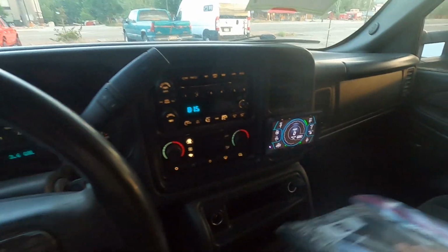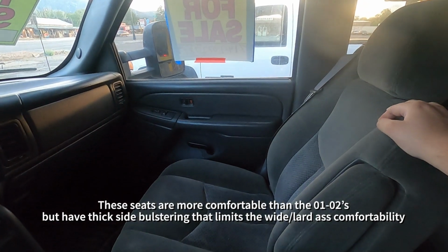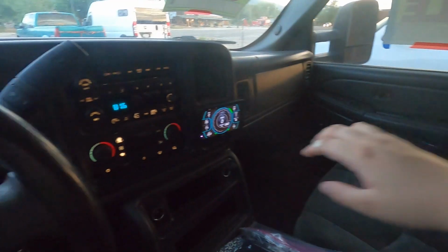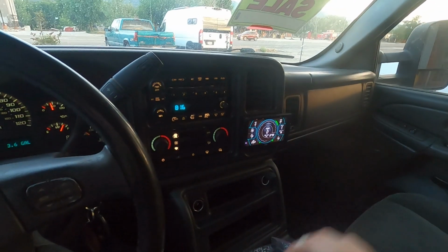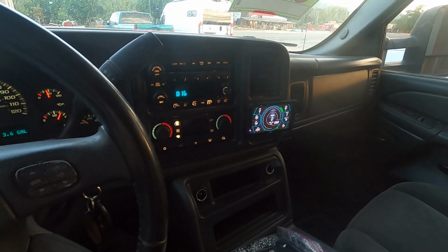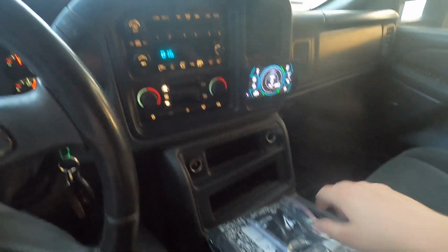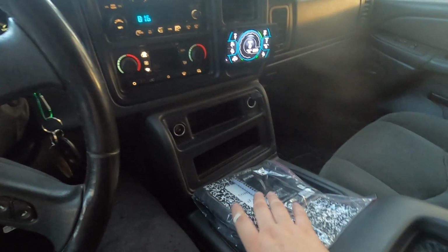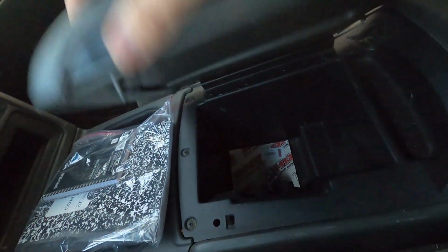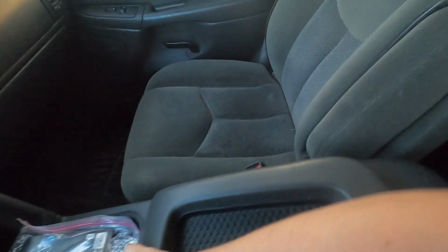Now, I do want to talk about these seats. I think they started these seats in, I want to say '03, which is when they changed from a 1.5 din to this double din, and they gave it a facelift, and they changed these seats and the center console. The center console, if you get this system in a '01 and '02, does look a little bit different than this one. Of course, we got some storage in there as well. Of course, that's going to get in the way.